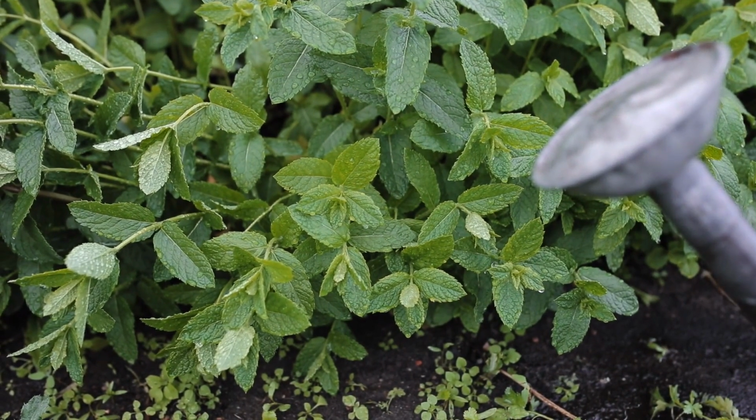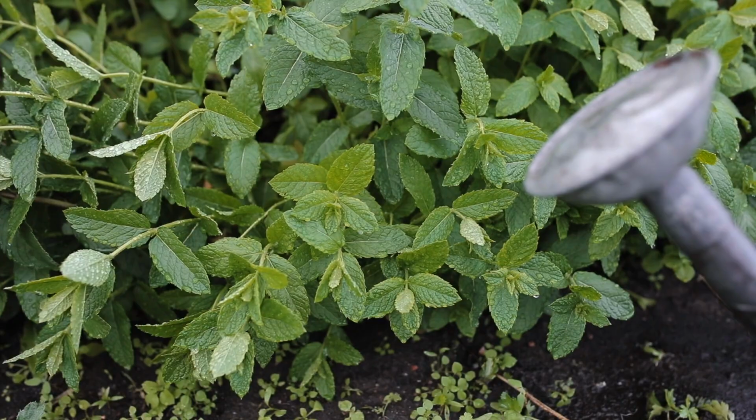So we always keep a little bit of mint on hand. That menthol is really good. It's also really good if you want to use it as a steam, if you're trying to clear your sinuses, if you've got a cold. Mint is a great one for that.